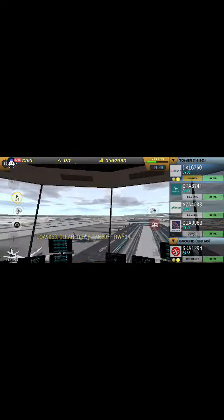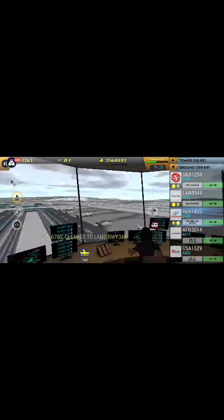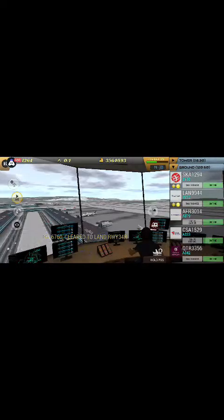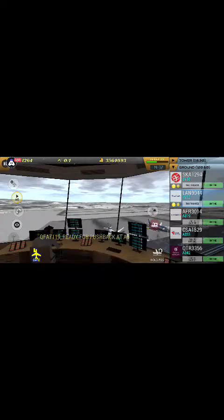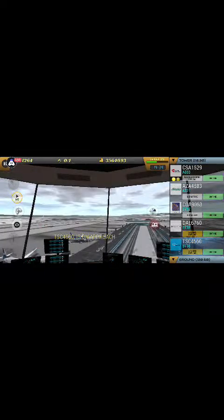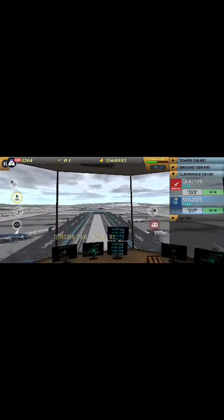Continental 9063 cleared for takeoff runway 34 left. Delta 6760 cleared to land runway 34 right. Brook clearance, good afternoon. Qantas 7119 ready for pushback at Alpha 5. Europa 1455 taxi to runway 34 left. Brook Tower, good afternoon. Air Transat 4560 is on approach. Air Transat 4560 cleared to land runway 34 right. Qatari 3356 taxi to gate Bravo 1.